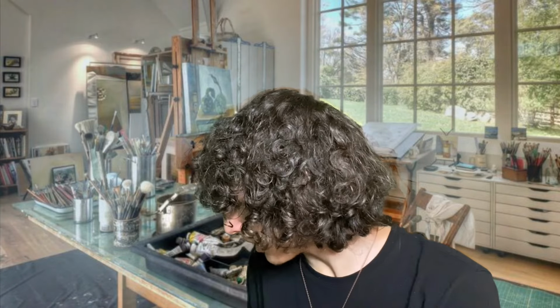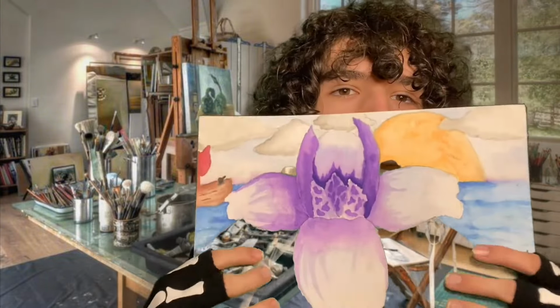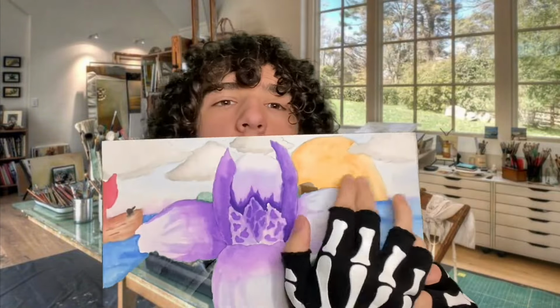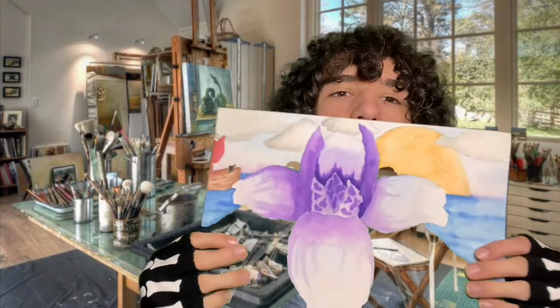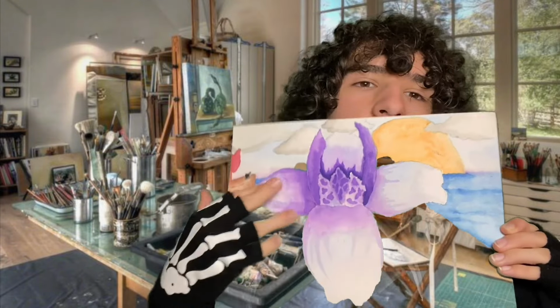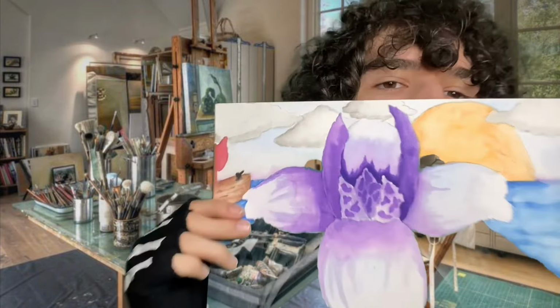This is another watercolor one. This one was a flower. That sun effect is rough. And it's not very sunshine, but the flower's good. I like the flower. But yes, again, this is me trying to work with watercolor. I'm not used to it.